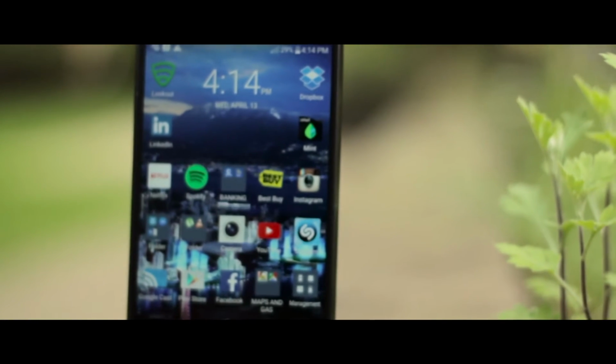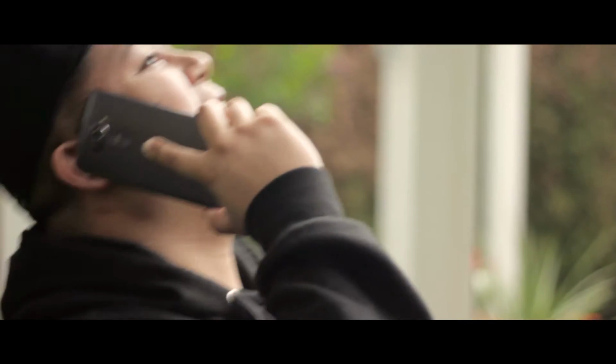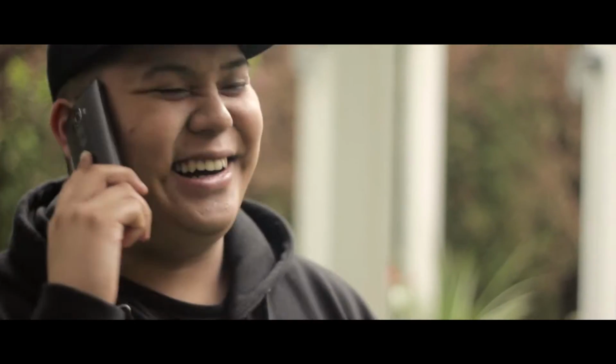Now, I've had the LG G4 myself for the last year, and I can say it's honestly one of the best phones on the market. Oh, really? That's crazy. No way. People are going to have an amazing time with this LG G4, aren't they? Oh, yeah, awesome. So, why the LG G4?